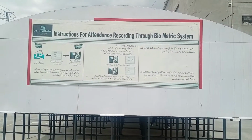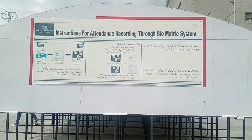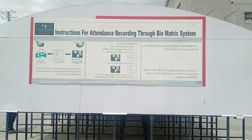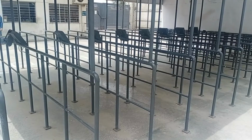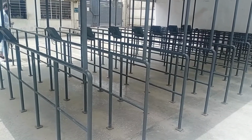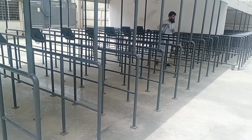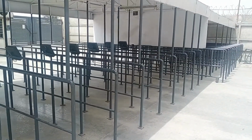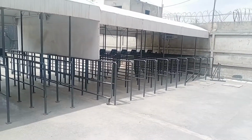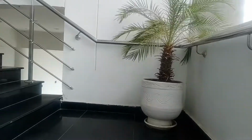This is the biometric system installed in the premises. Every worker is bound to pass through this biometrics. Once his scan is done, he is allowed to enter into the premises. Scan the card, then go into the premises. Only authorized persons are allowed to enter from this point. Stair leading to the main office block.